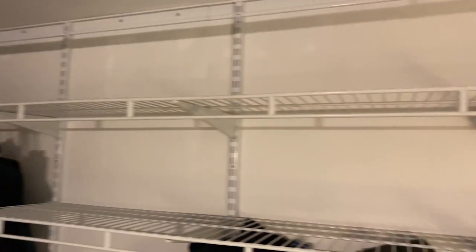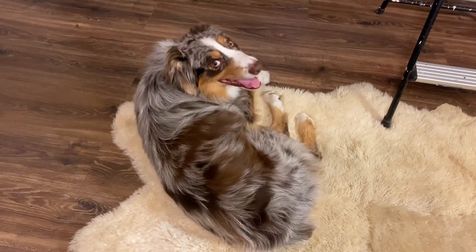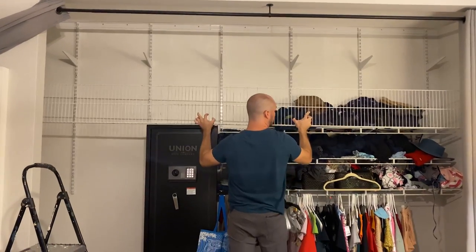That first night, we got to work and started emptying the top shelves. I never realized how tall and long our closet was until that moment. My boyfriend worked the next morning, so it was up to me to get things started.